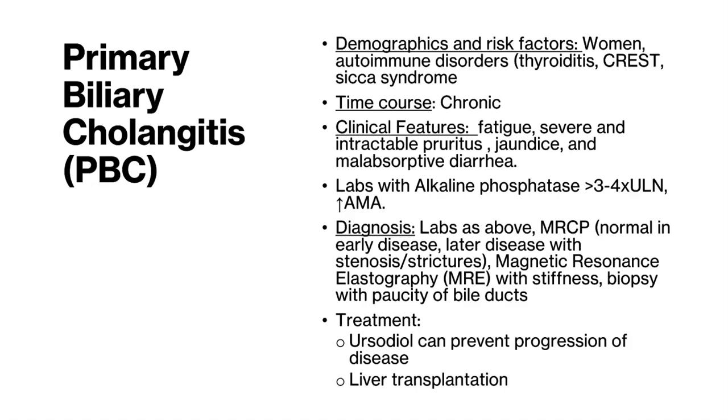These labs can be enough for a diagnosis, especially as early in the course of the disease an MRCP may not find any biliary duct abnormalities. Later in the disease course, MRCP will see periportal inflammation and edema around the portal veins, as well as biliary stenosis and strictures or effacement of the bile ducts.